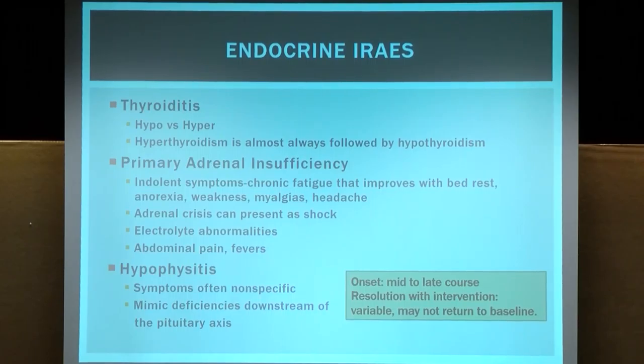Patients can develop thyroiditis, which can present as either hyperthyroidism or hypothyroidism. And that's because as the thyroid inflames, it dumps its contents. And so they'll have a transient hyperthyroidism followed by a hypothyroidism in which they'll require lifelong levothyroxine therapy.